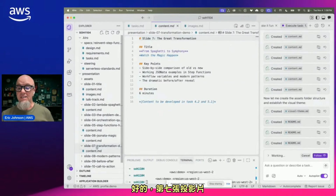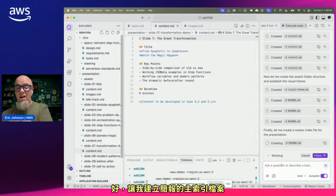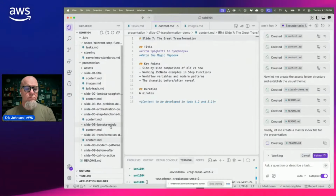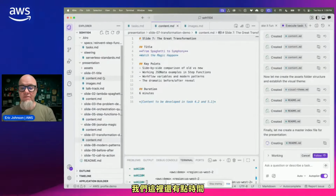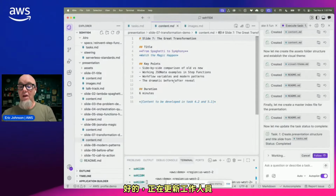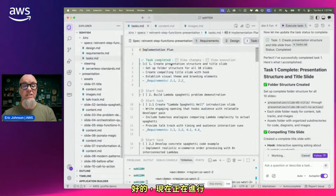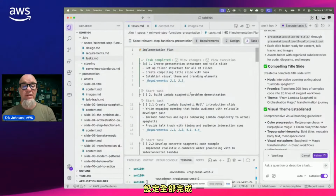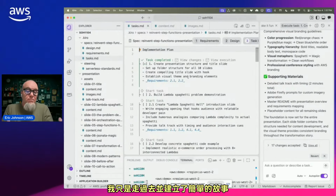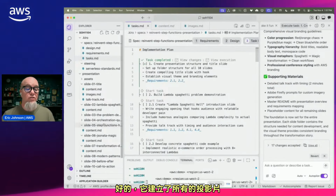Okay, slide 7. All right, let me create the master index file for the presentation. It's doing that. We've got a little bit of time here yet, so we're gonna do one other thing while that's doing that. Okay, so it's updating the status. Okay, so now it's going through and setting all that complete. So that was just the first one. It just went through and made simple stories. And it created all the slides.